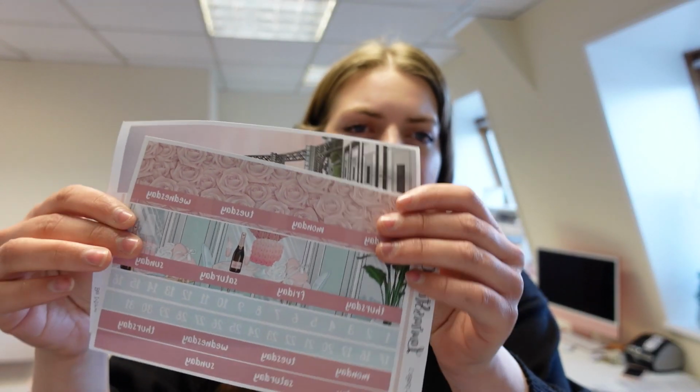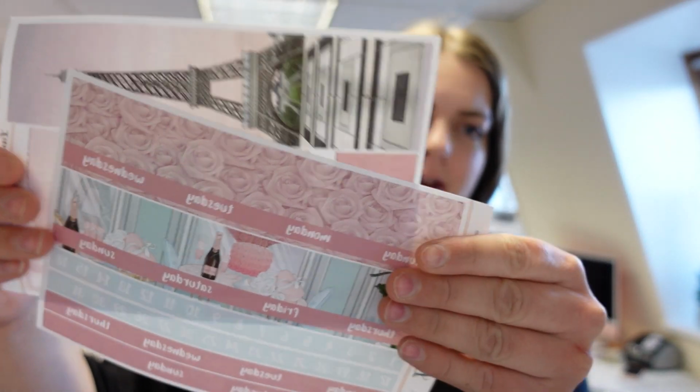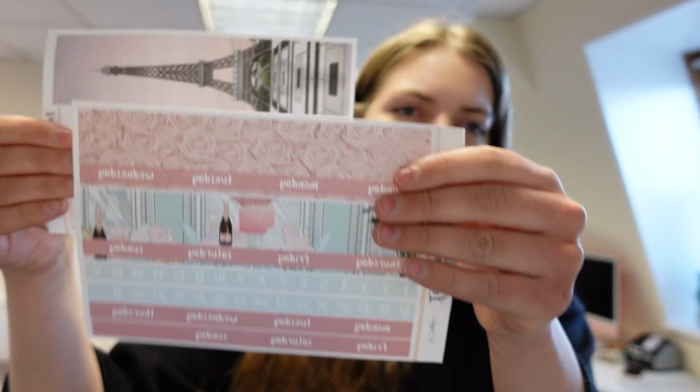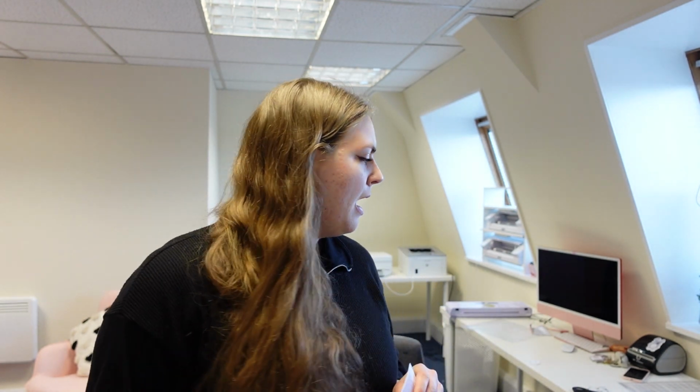I've just printed out a monthly kit and also the new monthly foiled scripts, because I want to take photos of them. This should be releasing at the weekend, so I'm thinking this might go live on Friday, so you should be able to get this new monthly kit here. It's had a bit of a reformat, so this is the Valentine style one. I printed it in removable matte just because I want to try the scripts over the top.